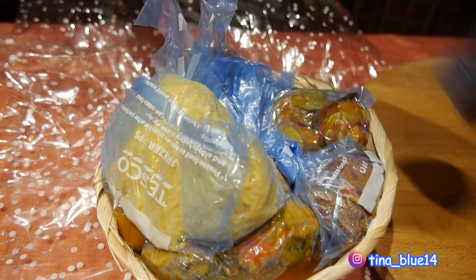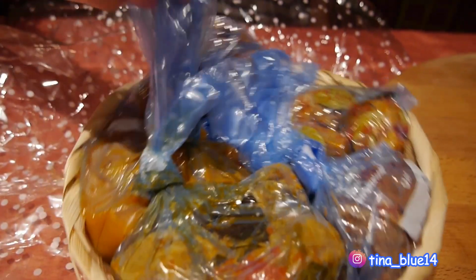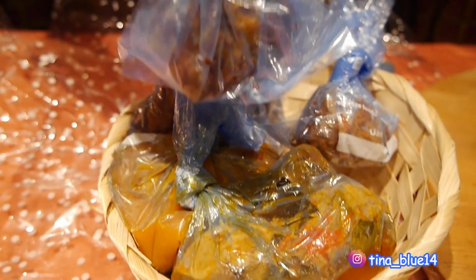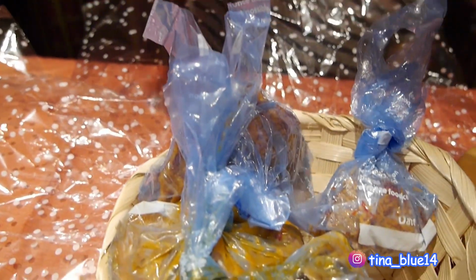Okay, you can put it over there. Is that rice? Yellow rice. Yeah, put it there. And what anything else? That chicken, I think, or beef. Yeah, this is beef maybe, I think. Okay. Sambal goreng ati. I don't know what is this.